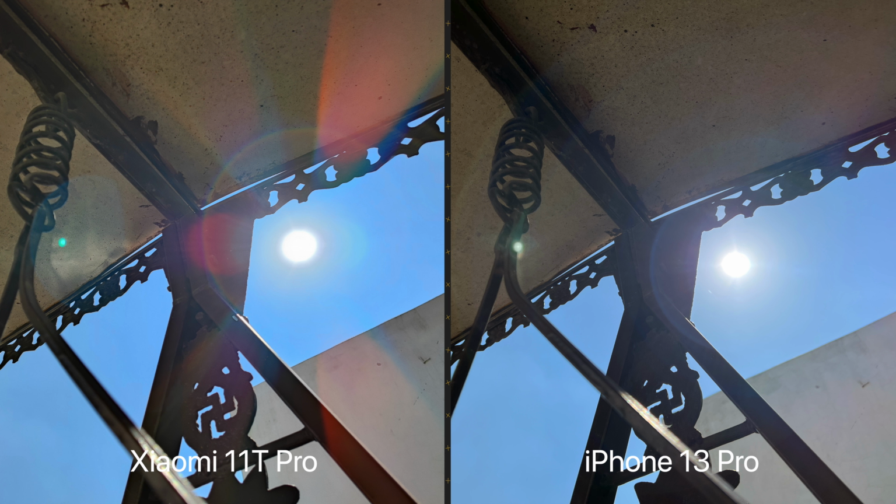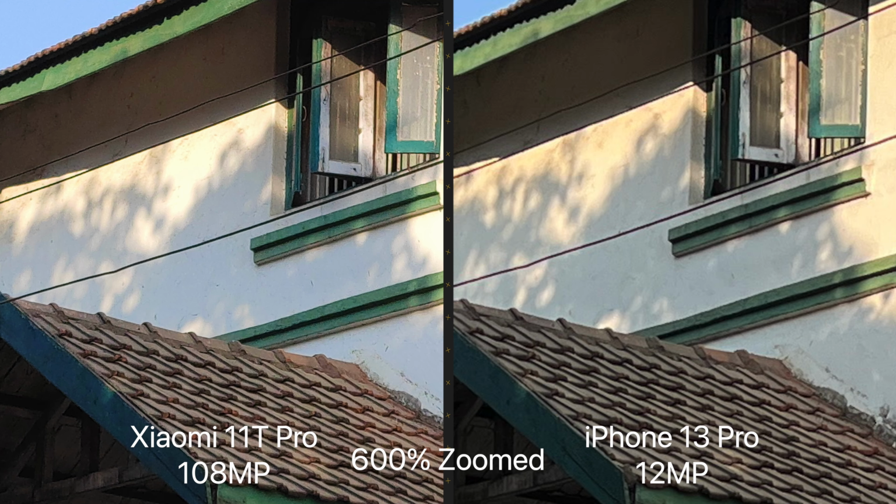But if we zoom in 5 to 6 times, we see the 108 megapixel shots from the 11T Pro being much more detailed. That being said, considering the big difference between the megapixel count, I expected the 108 megapixel shots to have considerably more details than the 12 megapixel shots from the iPhone 13 Pro. This goes to show that high megapixel count doesn't always mean better images.